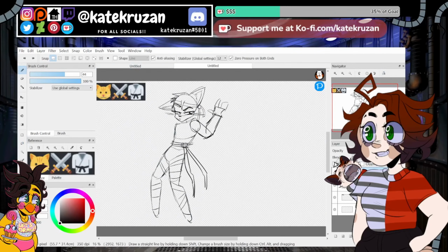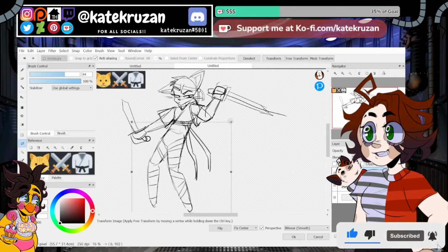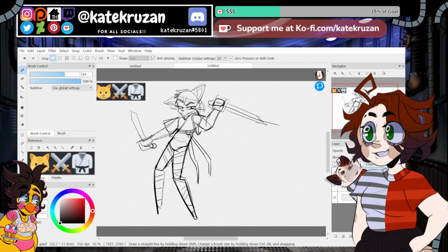For this one specifically, we have the cat emoji, the sword emoji where it's two swords crossing over each other in an X, and then a little karate robe. I don't know what that's called. I'm calling it a karate robe. I don't know what else it would be.